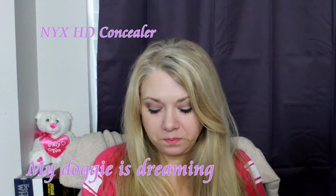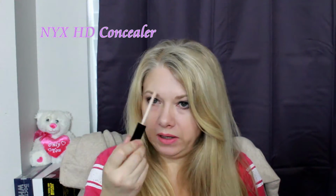The next one is my oldie but goodie. It is my NYX HD Concealer. Now, I have this one in different shades because, once summer hits, your color is going to change because you're going to be out in the sun more. But the one I use now is the fair one, and it is really fair, so it's a really great highlighting one as well. It comes in a nice little applicator as well. I just love applicators. I just think they're so much easier to work with.